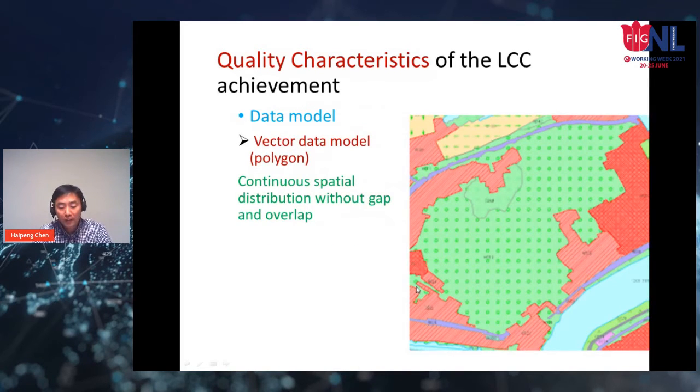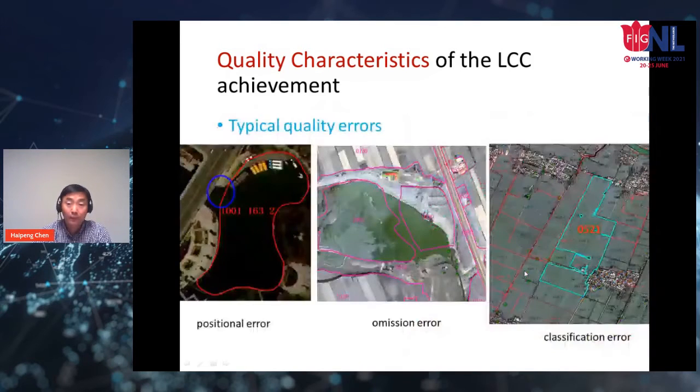Furthermore, the achievement is collected and stored in the vector data model of polygons, which is of continuous spatial distribution without gap and overlap. The design and application of the classification system, together with the remote sensing image data source and the integrated producing way, provide basic guarantee for data quality of the LCC achievement.